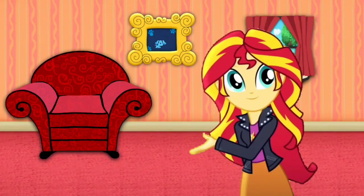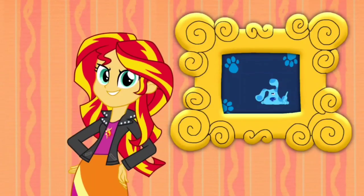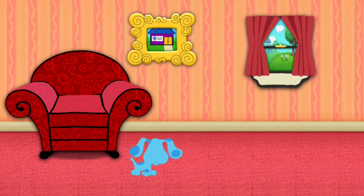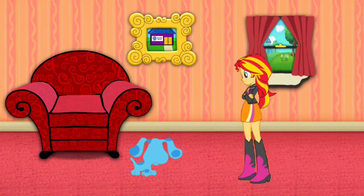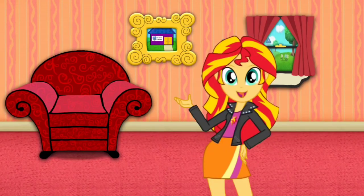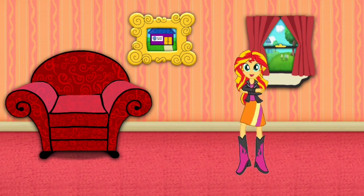Hey, Blue just skidooed. Let's go too. Hey, Blue just skidooed right into that picture of that museum. Let's go check it out. Blue skidoo, we can too.